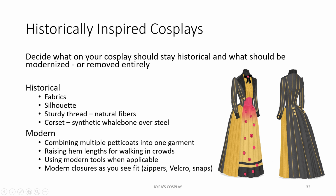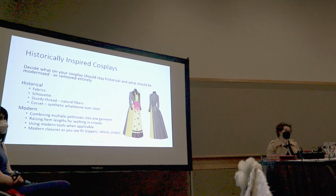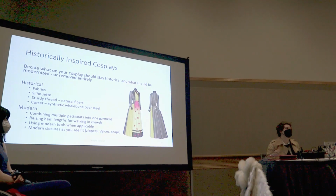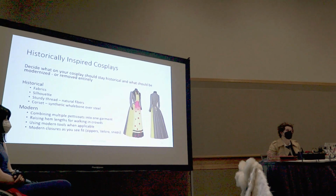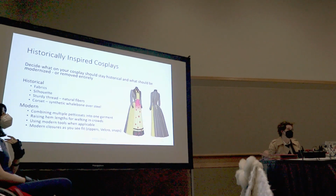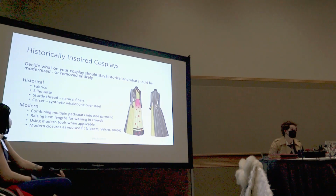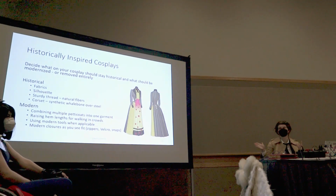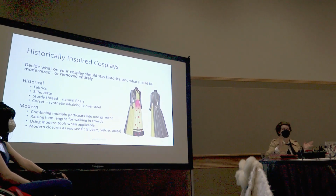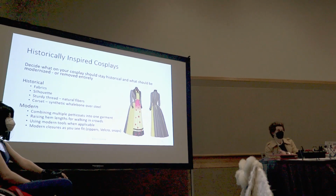So when you are working on your costume, decide how far you're gonna go. If you really want to hand stitch the entire thing because that's historically accurate, that's fine, but I'm a cosplayer. I've got like 10 more costumes to make this year. I don't have time to be hand stitching 3 petticoats. So I'm very much a believer that you need to figure out what you're going to modernize and what you're going to keep historically accurate.